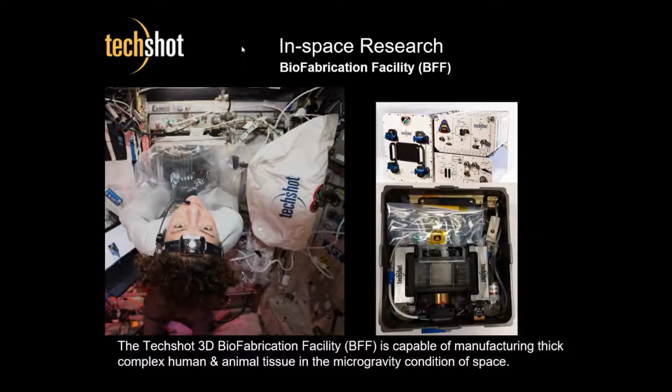We get the most attention, I guess, for this. This is our bioprinter. It's flown aboard the station. It's back here in our lab now, getting some improvements to improve throughput and print quality, and that's heading back up aboard a Cygnus vehicle next summer. It's really built to make 3D thick tissue in space.